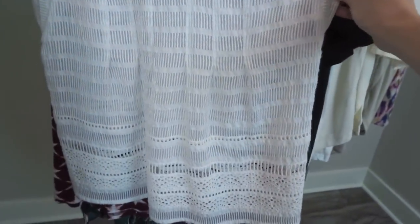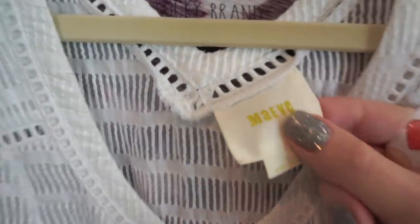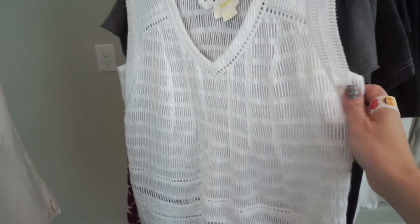Another blouse, and this one is white with some great cutout detail. It's almost like an eyelet pattern at the bottom, but it's pretty sheer, so you would have to layer it. And it's by Maeve from Anthropologie, size 4. I'll probably list this at $35. It's a great summertime top.